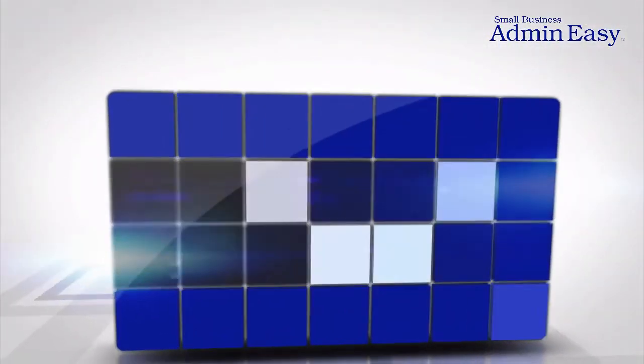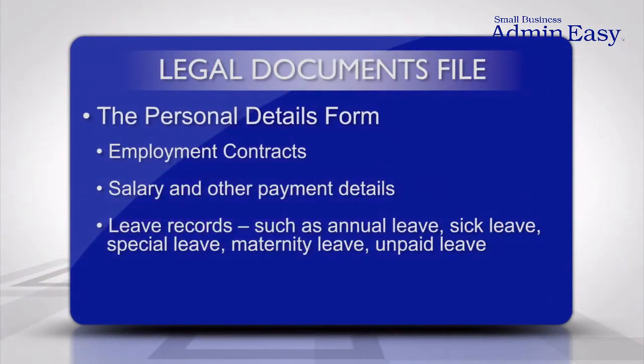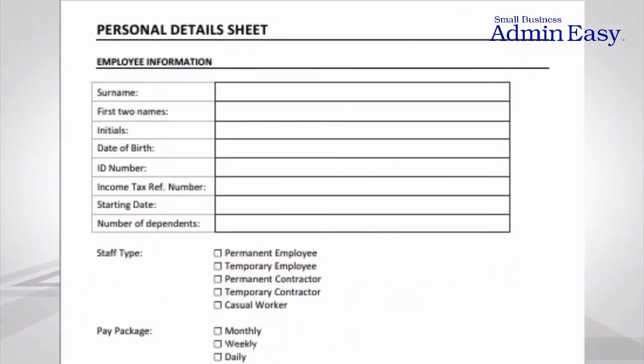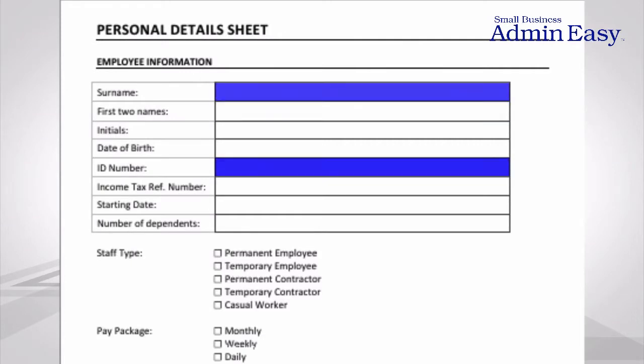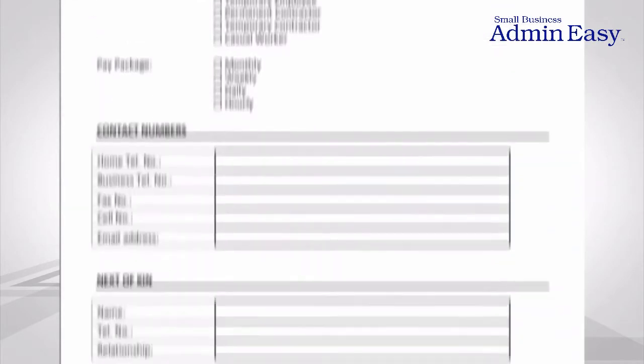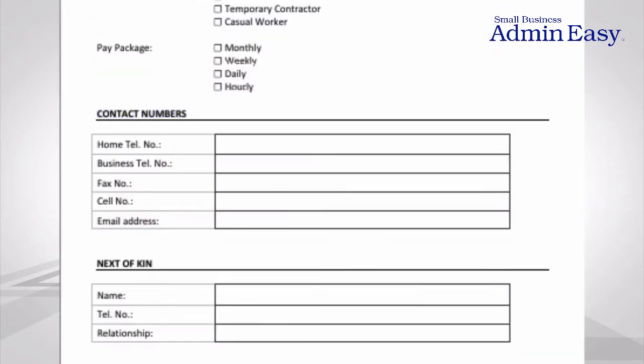The first form we'll discuss is the personal details form. This form contains the personal information and contact details of that staff member. It's a form that you ask each new staff member to fill in. This includes the person's full name, ID number, banking details, tax number, address, telephone numbers, and the contact details of the staff member's family or next of kin. Next of kin details are important because they may be needed in an emergency.